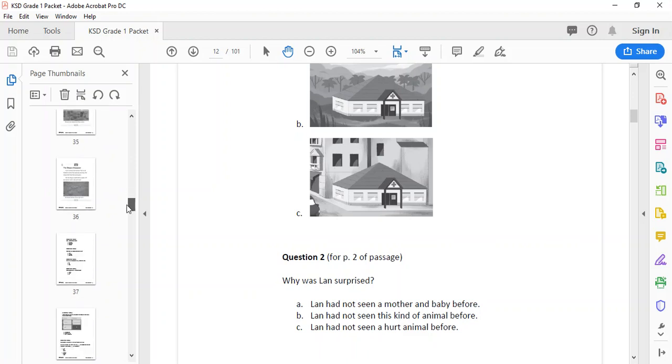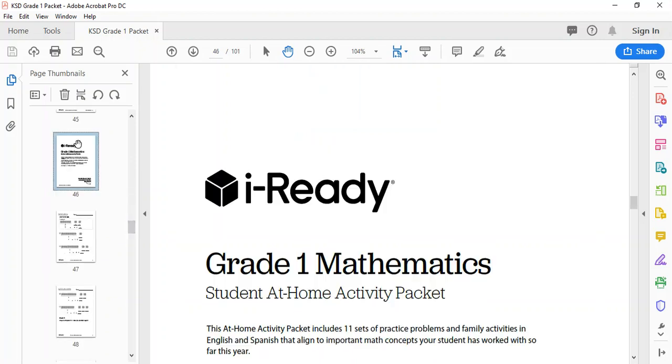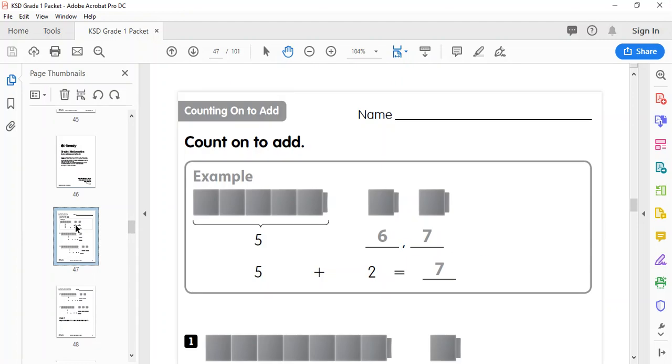Farther in the packet, you will find a section on mathematics. These are math skills that your student has already learned in school, and so it's an opportunity for your child to practice these math skills. Again, you should find about one lesson per day, maybe one every other day, depending on your student's skill level.